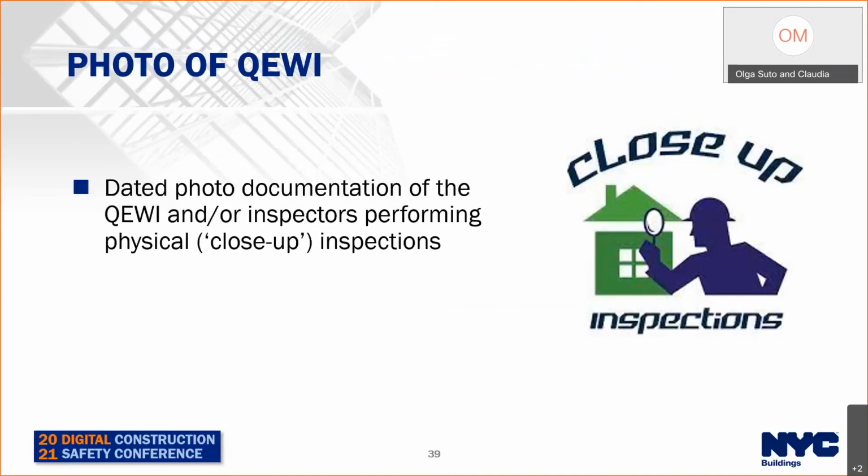This is the last slide discussing the new rule. A dated photo of the inspector conducting close-up inspections while the inspection is in progress must be uploaded with the report. This is in an effort to prevent fraudulent filings with regards to who does the inspections and that they are actually being done.